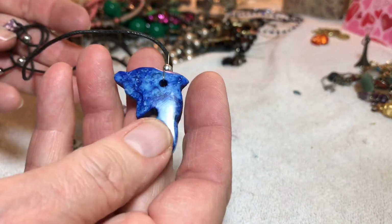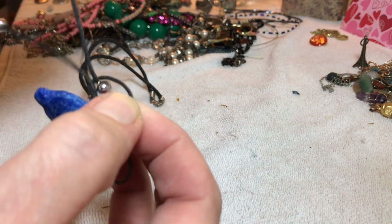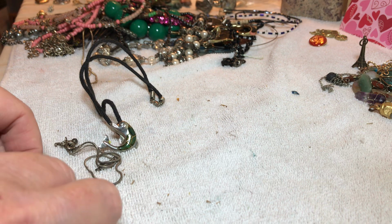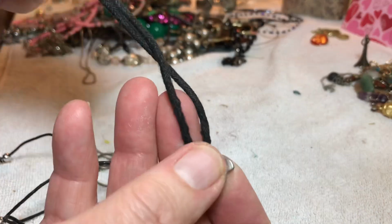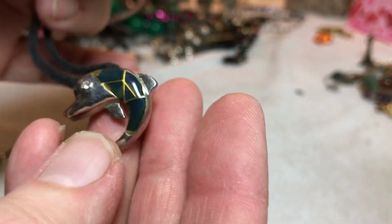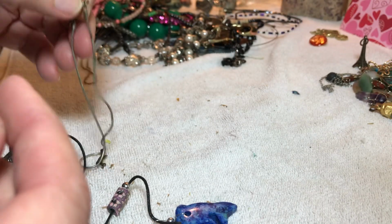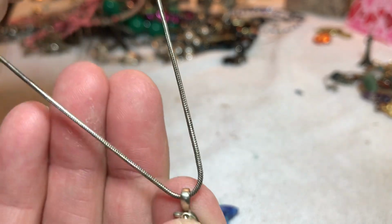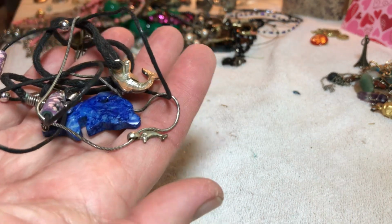Dolphins. This is stone. This one is on a piece of cord. It's a very unique one. I've never seen one like this. Like some enamel with gold streaks in it. And then this little one, I looked everywhere for a mark, but there is none. Little tiny, like a bracelet or ankle thing. So those three for $4.